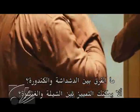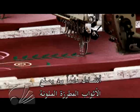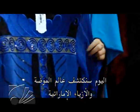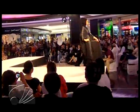What's the difference between a dishdasha and a kandora? Can't tell a shayla from a gishwa? Always wondered who makes those colorfully embroidered gowns Emirati women wear at home? Today, we're going to explore the world of Emirati fashion and style.